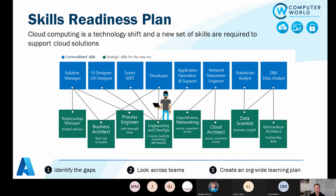So just going back to skills and readiness. As I mentioned earlier, cloud computing is slightly different than doing things on premises. A lot of the concepts are the same. Things like networking exist on-prem and in the cloud. For example, identity, security, all the concepts are the same. It's just the way we do things could be slightly differently. So this slide from Microsoft is obviously aimed at enterprise organizations.